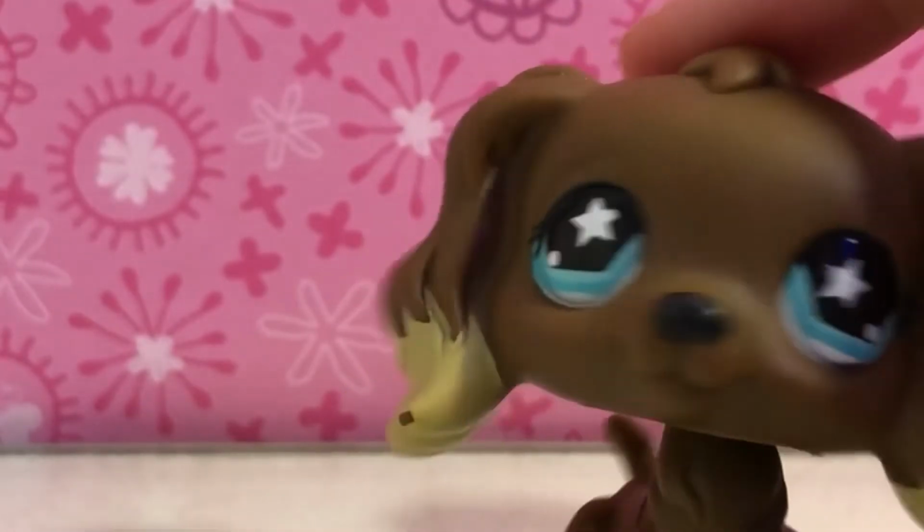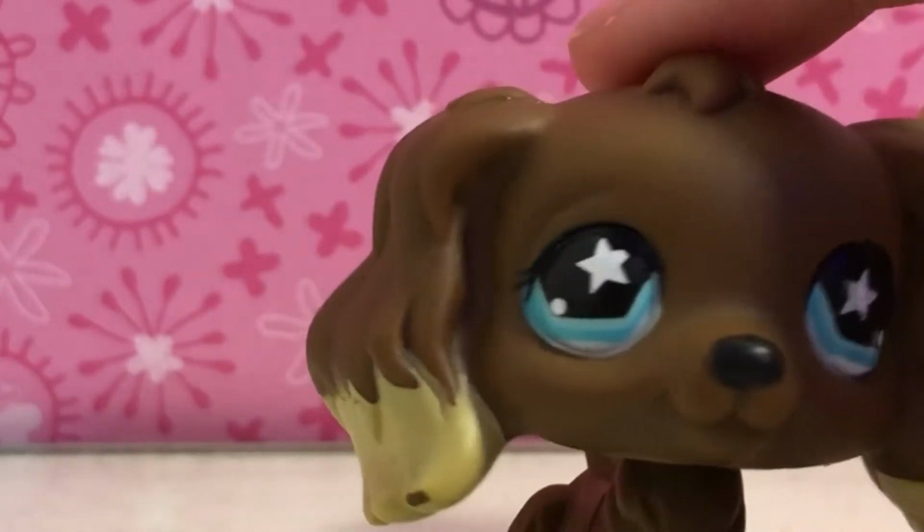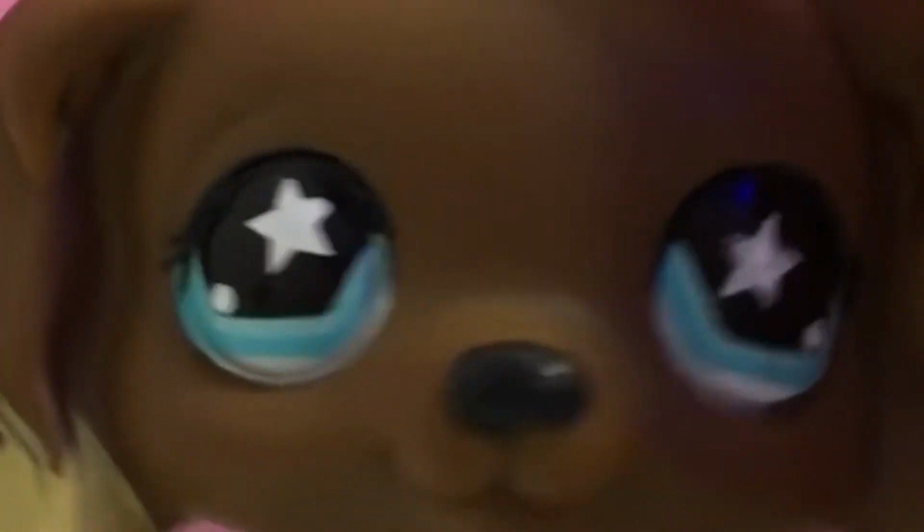Because Lee calls her Sweet Pea. I actually got this Animal Crossing villager, and he calls me Sweet Pea, and I'm just like, I love you.